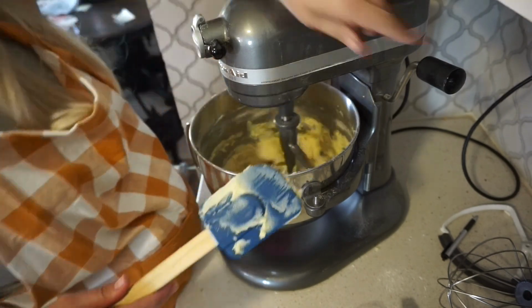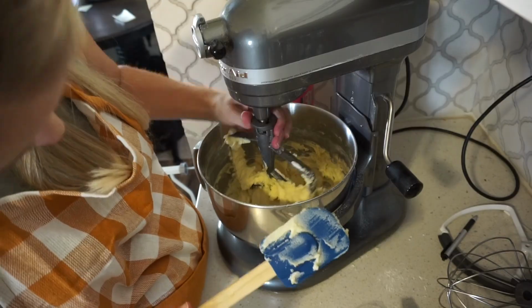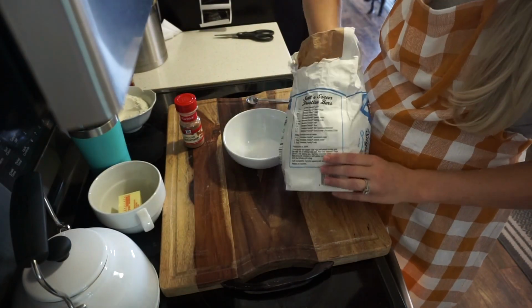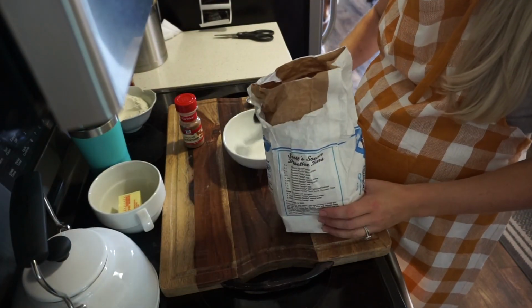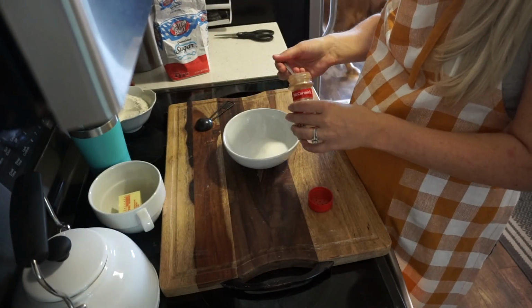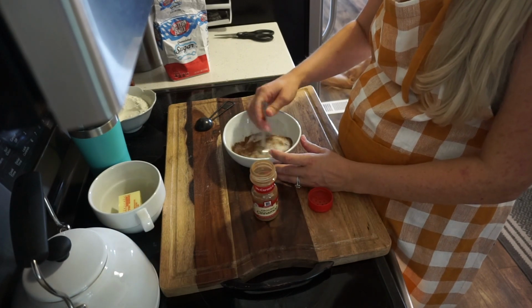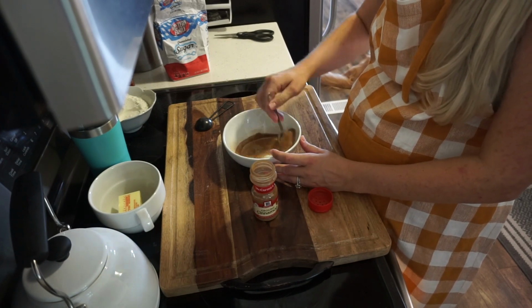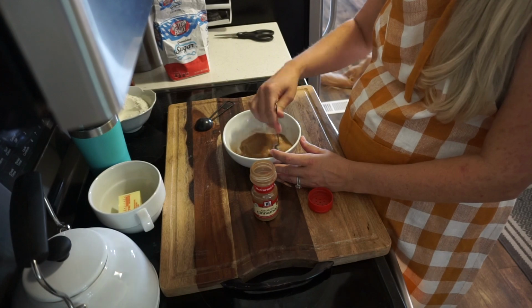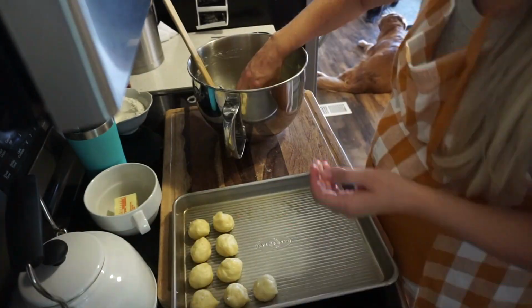Once they are rolled in the cinnamon sugar mixture, my mom told me that you should pat them down. However, I had one batch that I didn't pat down and they came out just fine as well. So if you want to pat them down so they're not thick when they come out, that's fine. If you don't want to, that's fine as well. Once they are rolled in cinnamon sugar, you put them into the oven at 375 for 8 to 10 minutes. And I want to say these came out at 9 minutes this time.